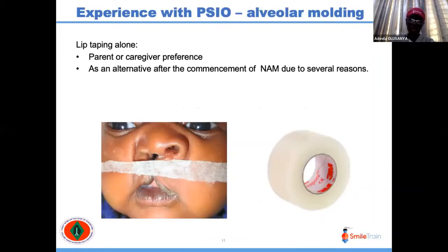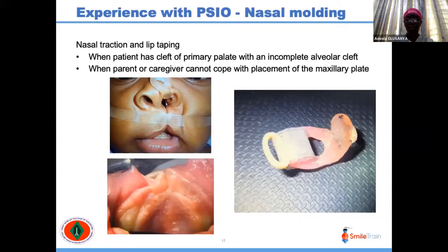We have lip taping alone, and we usually do this when the parent or caregiver prefers it after counseling on PSIO, or it's given as an alternative to failure to complete NAM after it has been commenced, which can also be for several reasons. Then we have nasal traction with lip taping.